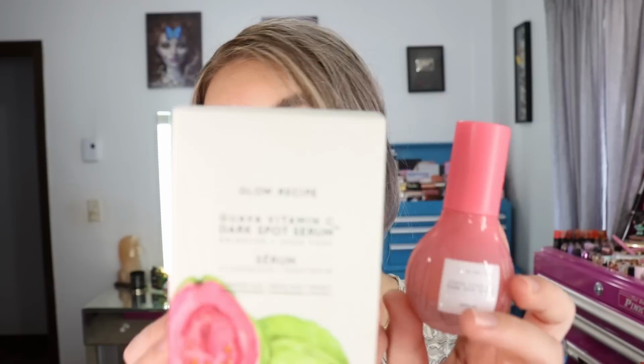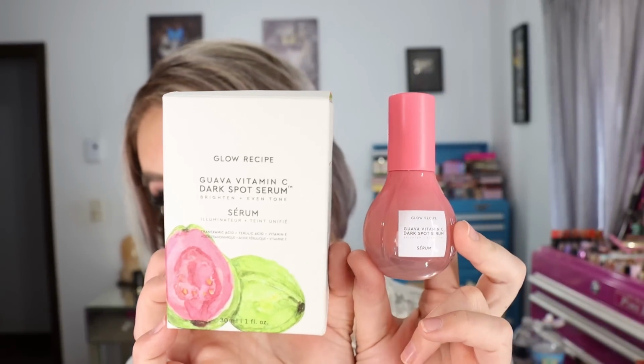Glow Recipe is a Korean based skincare brand, but this one here is made in the USA, and it does have tranexamic acid, ferulic acid, and vitamin E in it. My skin tolerates it really, really well. This one and the Farmacy Very Cherry Vitamin C Serum are two that I've been able to use on my particular skin type with no funny business. So I really love this serum from Glow Recipe.